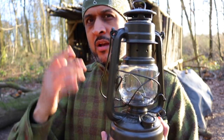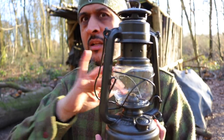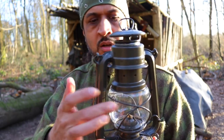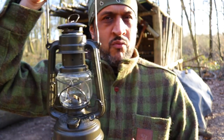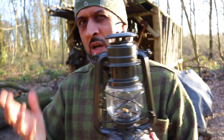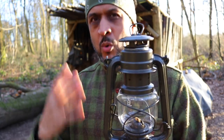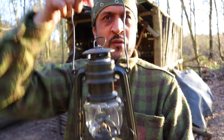You want to be careful about the amount of light that you give off, because if it's too bright then it can soot up the inside of the glass. And these are really, really high quality. They're not that heavy. They're not really useful for lightweight camping, but for something like this, which is more of a fixed base camp, then these are fantastic.